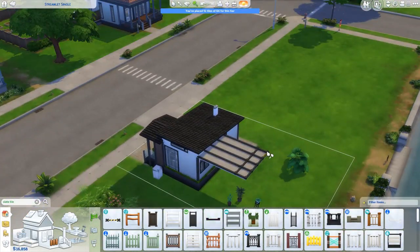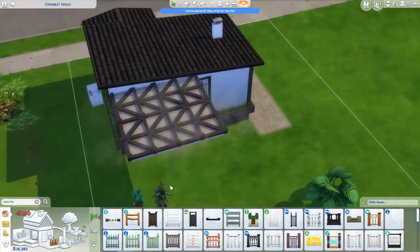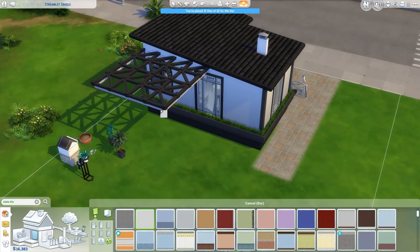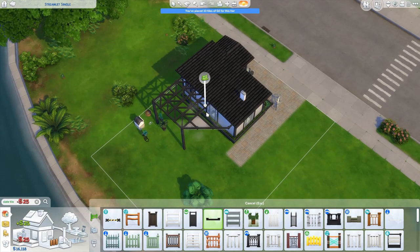So I added it. Now I'm starting the outside and I've seen people doing this thing where they add like the fence thingy and then delete the floor.